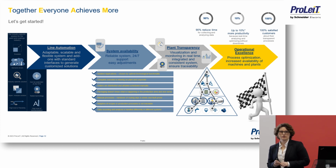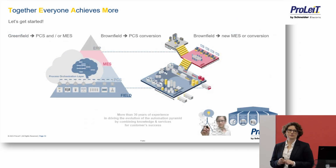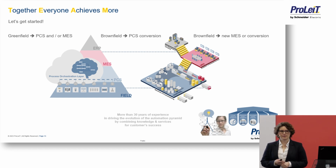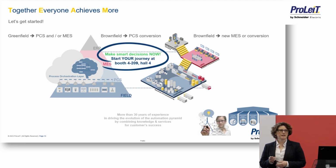What I can promise you, with more than 30 years of experience and technology know-how, and standardized software products, thinking in the same manner we have gone through on some slides here, we are happy to offer you this software and to support you. So I have another call to action here, just to finish and be open for your questions.